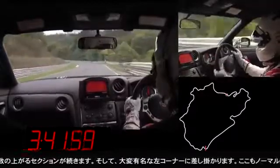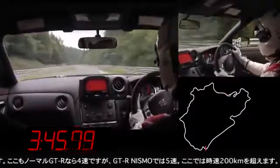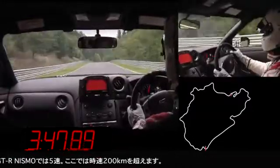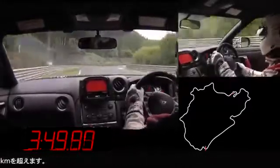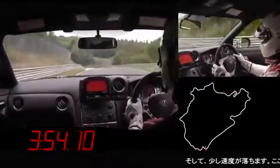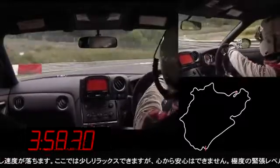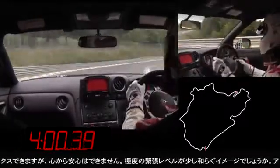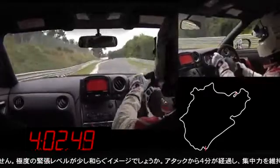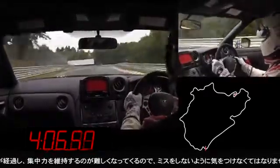And this is the famous left-hander here. Normally, again, fourth gear in the GTR Nismo, fifth gear, over 200 km/h around that turn. And then it goes at a little bit lower speed, and you can relax a little bit, but not really. Relax from the stress level maybe, but the concentration starts to go now after 4 minutes in the car. And it's really tough now to focus and not make any mistakes.